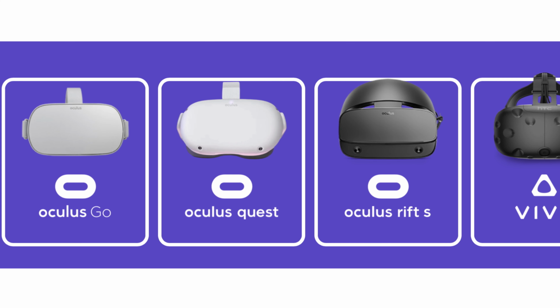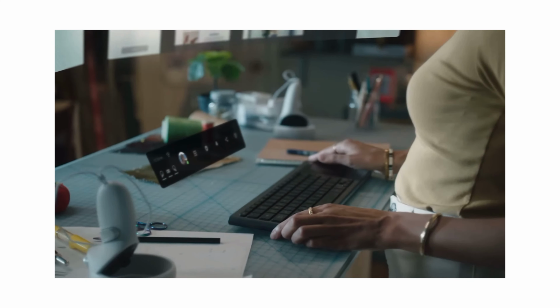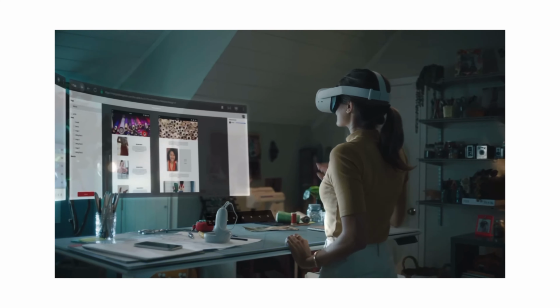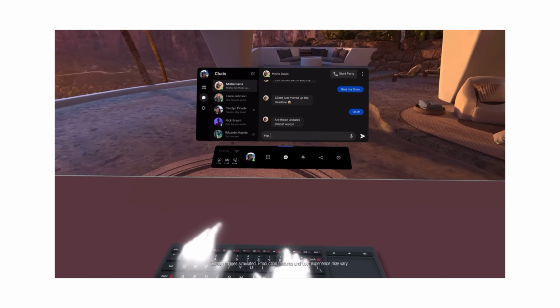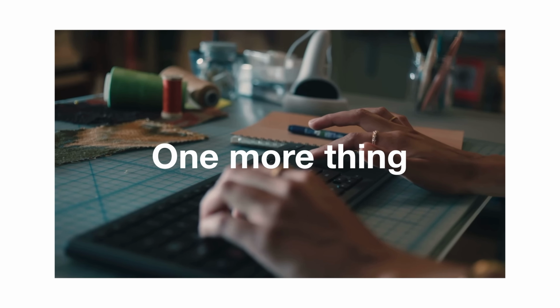But if you look at other VR headsets out right now, it's clear that they are trying to pitch this as the future of work. Now, I'm not entirely sure about that, but to take work and collaboration even further, they've got one more thing.